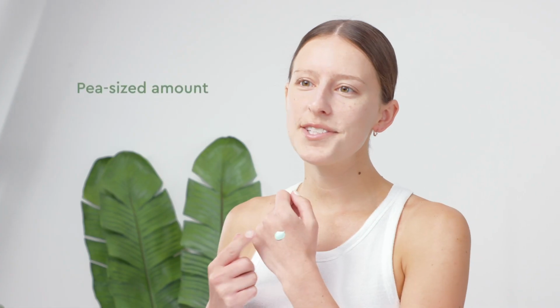As a rule of thumb, always apply your sunscreen about 15 minutes before sun exposure. Use just a pea-sized amount. With our non-nano mineral sunscreen, a little goes a long way without leaving a white cast. Warm it up a bit in your hands, and then gently rub into your skin. Pay special attention to your nose, cheekbones, forehead, anywhere that tends to catch more sun. Don't forget your neck and chest.